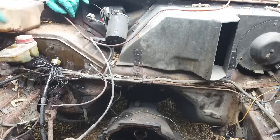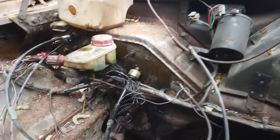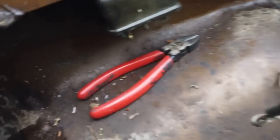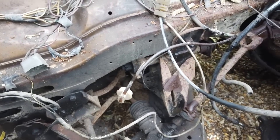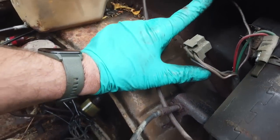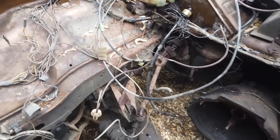13mm for that earth point on the washer motor, and our tricky screw here. Going to try a bigger set of mole grips on it. That set, the jaws aren't quite right for that, so that's off. Couple of other little bits and then we're done.